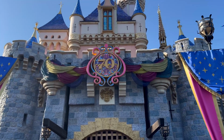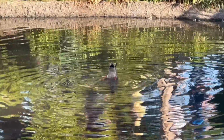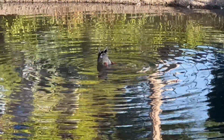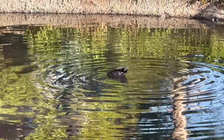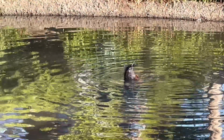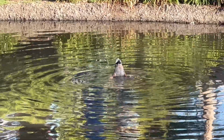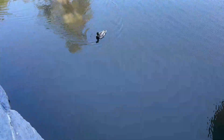Not for me. Captain's Duck booty. Y'all know we love these Disneyland ducks, right? Look at this guy go. He's like, there's something I want. Must get it. Meanwhile, this guy's like, what are you doing?